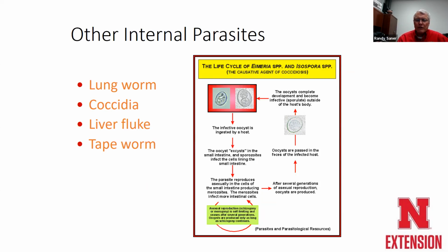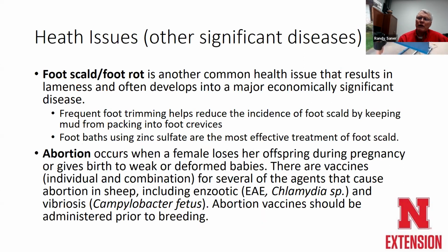Also, liver flukes and tapeworms, those are more problems in the south, but coccidia and then once in a while lungworms can be a problem here. And a lot of your wormers will work on lungworms. You just need to make sure they will. If you think you got a lungworm problem, I would visit with the vet. Another issue would be foot scald or foot rot.